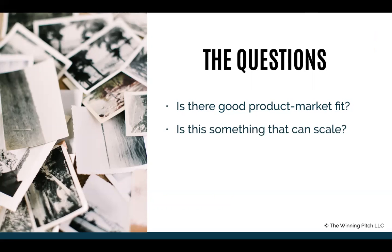Is this something that can scale? Is this something that can keep growing to many times, say 100 times its current size?